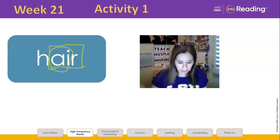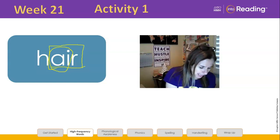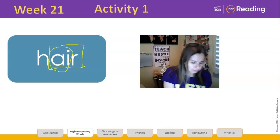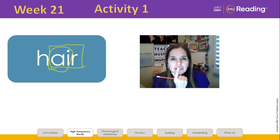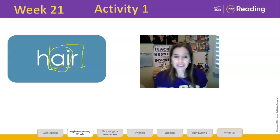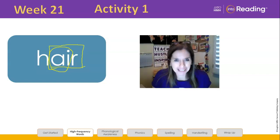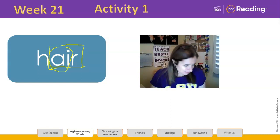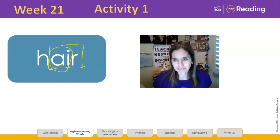So, pick up your writing tool and blend to write hair. The sounds you hear in hair. Begin. A-er. I like the way I hear the sound as you're writing the sound. That really helps me to know, and yourself to know, that these sounds are actually getting programmed into our brains, right? All right. As soon as you're done, check your word against the screen and let's move on.